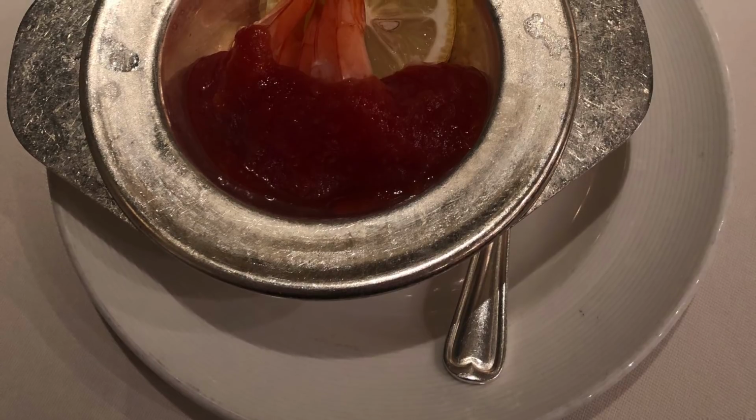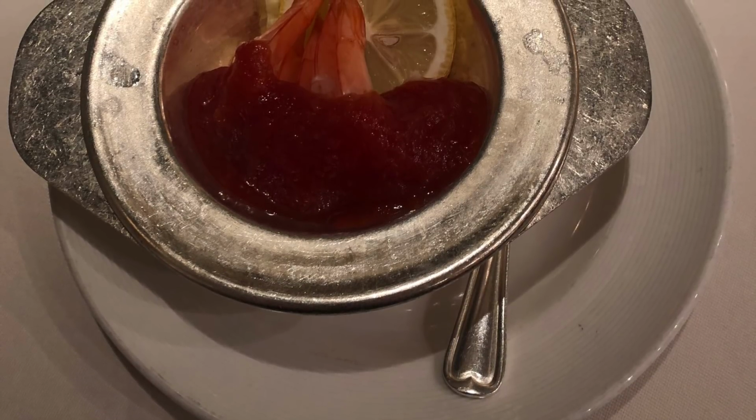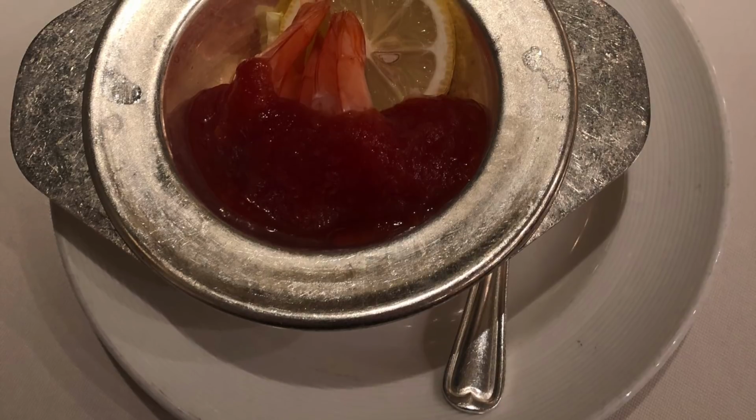Of course, we went through the muster drill. We got the room unpacked, and then we headed to the island dining room, to the MDR. And it was a real classic meal for me. Started off with the shrimp cocktail.